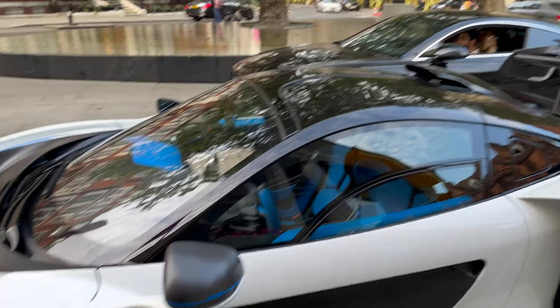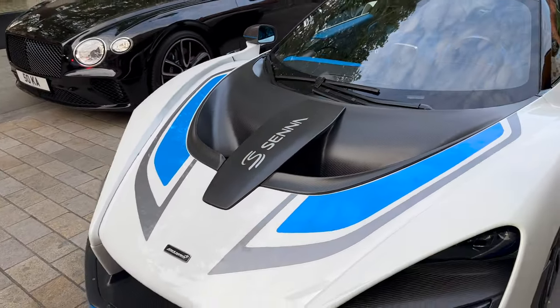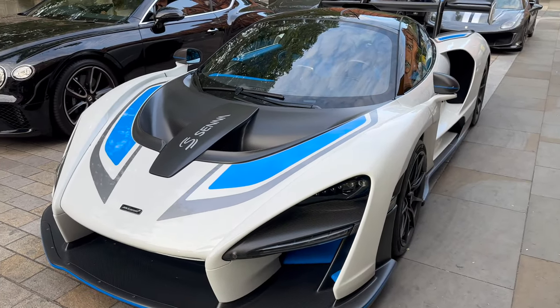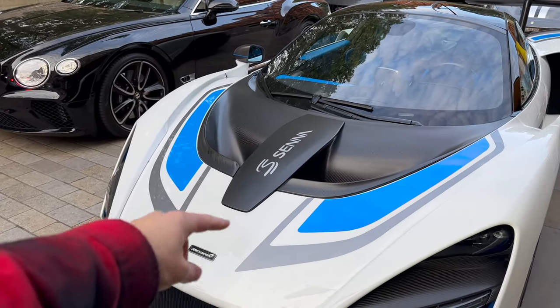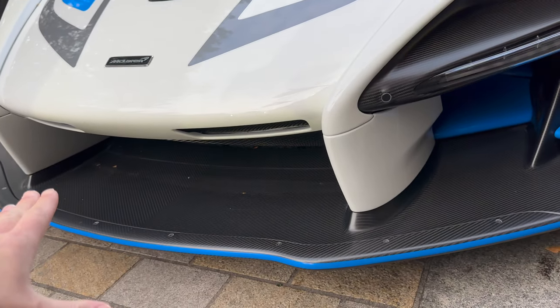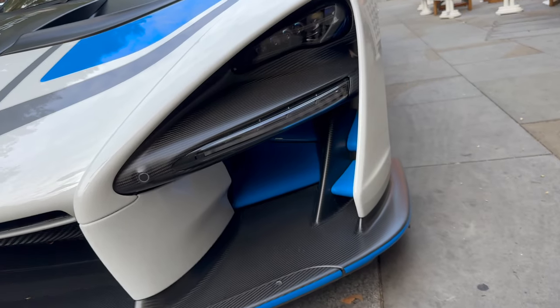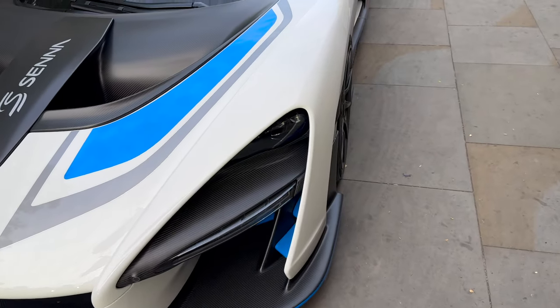It's a nice Continental. And then we move on to the front. So you got a little bit of inspiration from the 720S with the headlights. Some more blue stripes and silver stripe details. You have Senna on the hood. But just look at this right here, how it's insane. And these you can get painted. This particular car has that painted. I don't know how I feel about that detail.